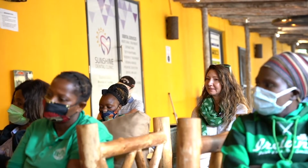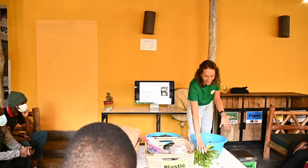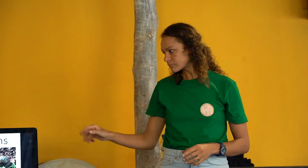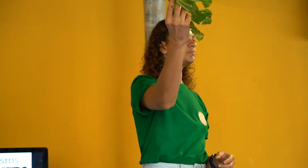Literally there's bacteria all around us. There's bacteria on our hands, on this pineapple head, and on this cabbage. And these are microorganisms. So in a nutshell, compost is what happens when these microorganisms eat away at this material and defecate. Their poo is compost. That's basically what it is.